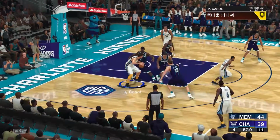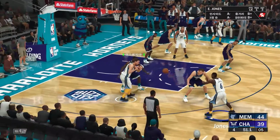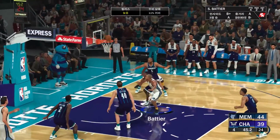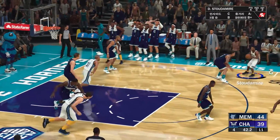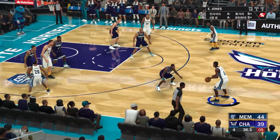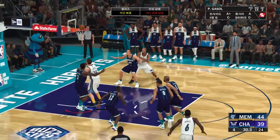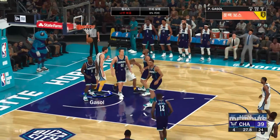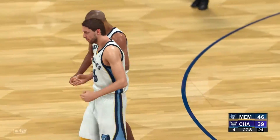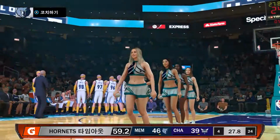Williams against Gasol. And they double up Gasol. Stoudemire outside. Pass to Jones. Just 5 on the clock. Here's Gasol. Second chance shot. Out to Stoudemire. Jones looking for an opening. Back to Stoudemire. Here's Gasol. Goes up again. And at last they get one to fall. And it's a 7-point Grizzly lead, and the Hornets call time here. They're trailing by 7. 27 seconds left in the fourth.